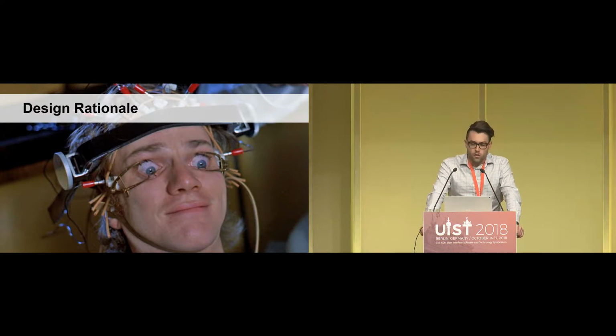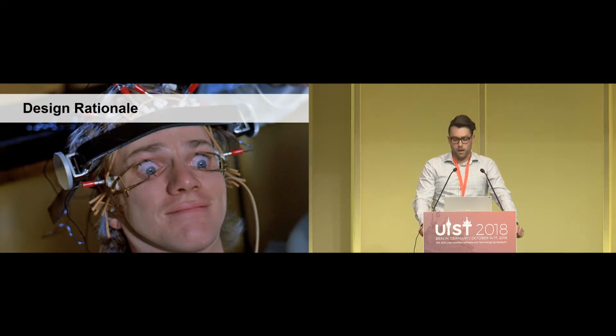Which brings us to the rationale behind the creation of GridDrones. To start with, there are two approaches as to how we can interact with digital information in the future. Either we can augment ourselves, which is what we're currently doing for the most part, or we can alter reality, which is what we just saw several examples of. GridDrones aims to alter reality, but obviously this is a very difficult thing to do.